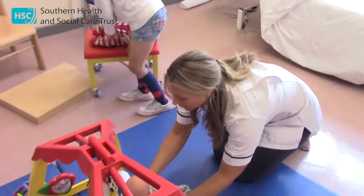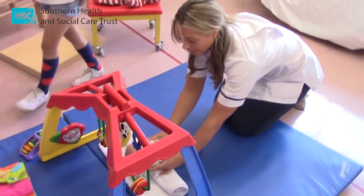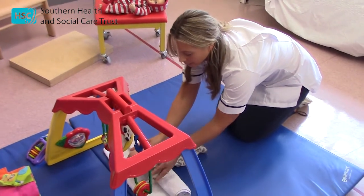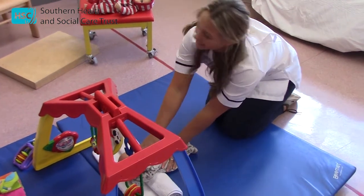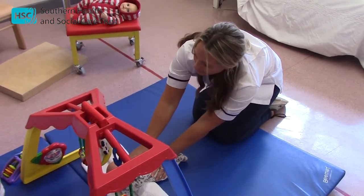So place your baby on the floor with a lovely rolled up towel underneath their chest. Encourage them to tuck their arms underneath to help them lift their head. And this is where older brothers and sisters can be really useful.